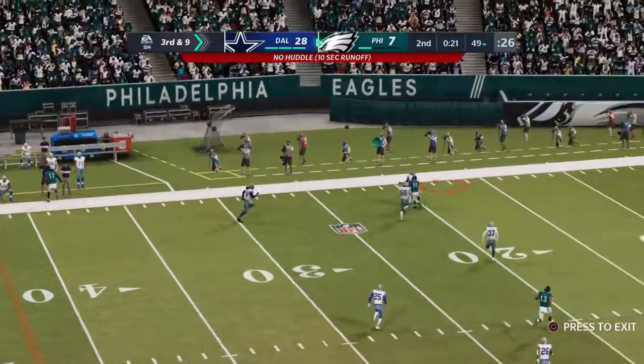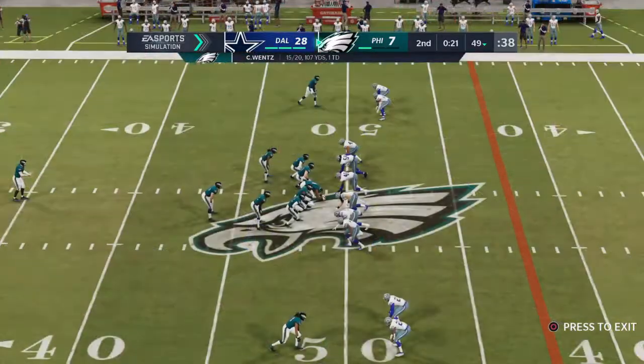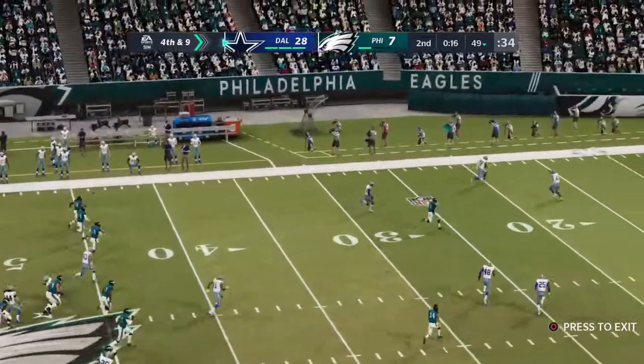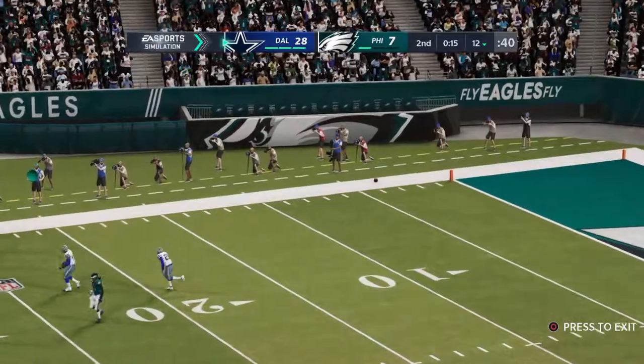He's going to let this go deep for Jackson. And that is incomplete. They attempted a deep ball there. They didn't get it. But, boy, they're going to need a few of those to actually hit in order to get back into this game. Good thing they do have a little bit of time still left in the contest. Decent-sized deficit, but not one that they can't manage.